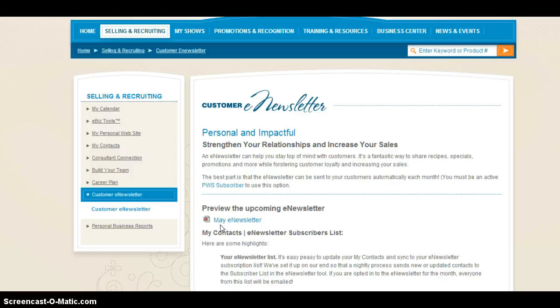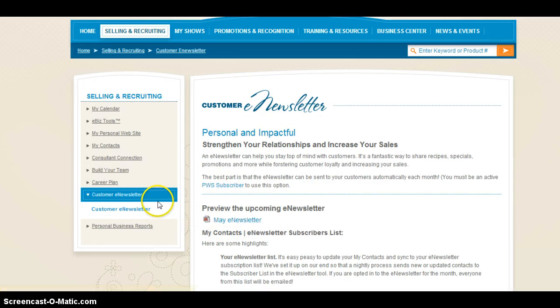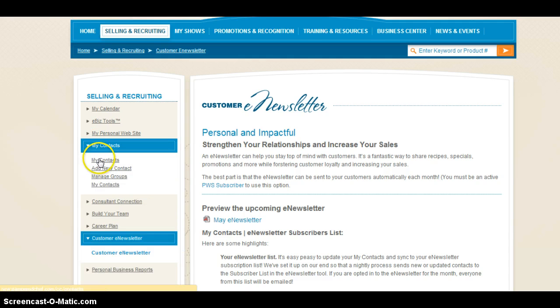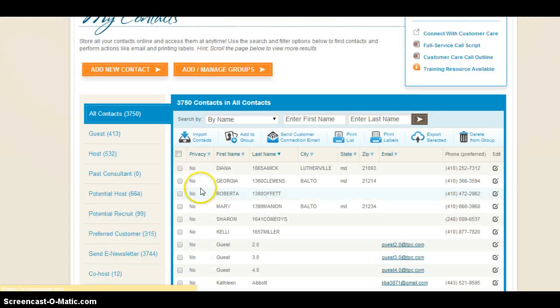But if you want to add a little special note to all your customers, then you can go all the way down and personalize it. You can add your photo, you can put in a little offer, something like that. You also want to make sure who's getting your newsletter. So go to My Contacts. You can add new contacts there. Let's say you met somebody, they've never ordered from you. Well, they're not going to be in your contacts getting this email, so you want to add them in so that they get this from you on the first of every month.